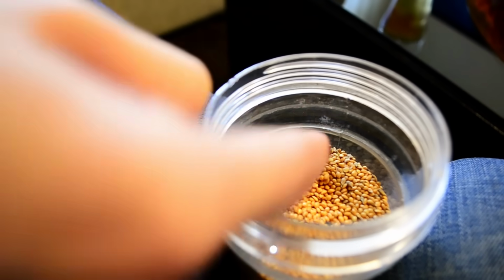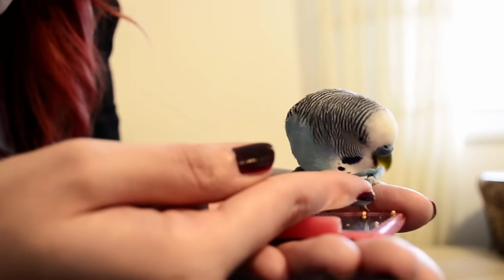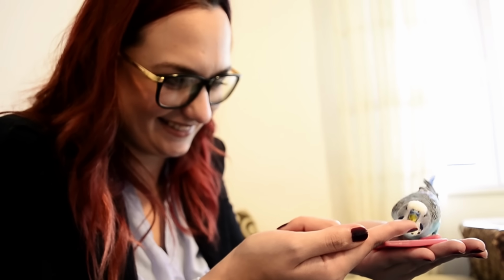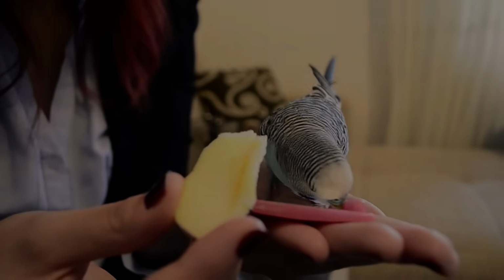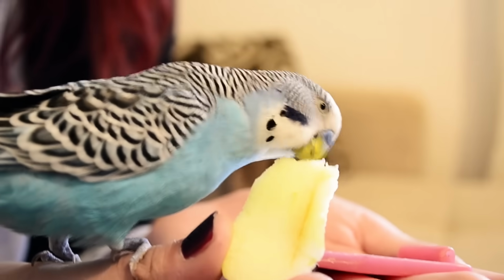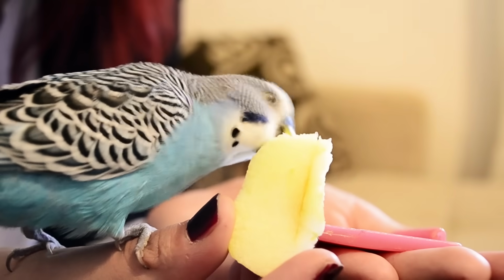Feed your budgie from your finger. Dip your finger in water and put some millet grains on it. The water will make the millet grains stick to your finger. Place your finger near the budgie's mouth and it will eat them if it has grown used to you.